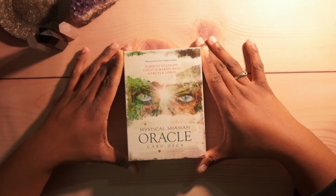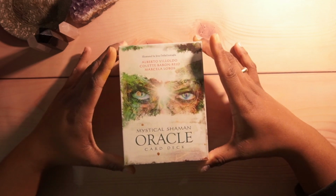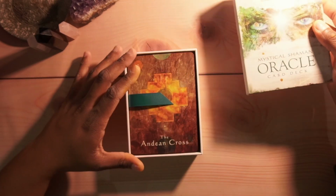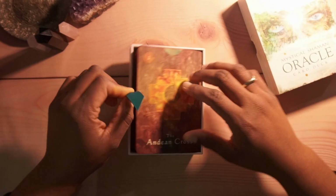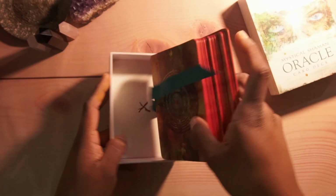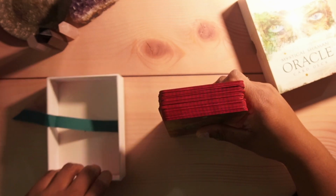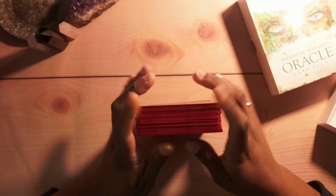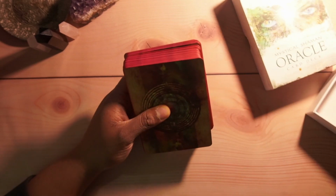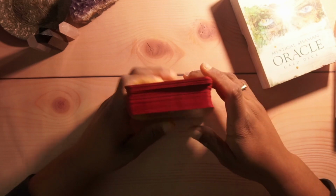I haven't used this one in a long time. Mystical Shaman Oracle. What's this? I don't know, something spilled on it. I do like this deck. I do really like it. You see, I edged it in like a red. I should have done a green color like the ribbon, but I didn't have any green at the time, so I just used the red.